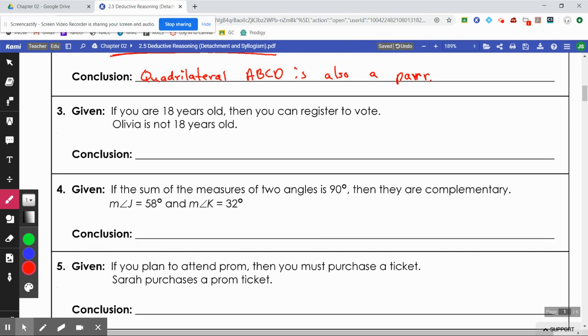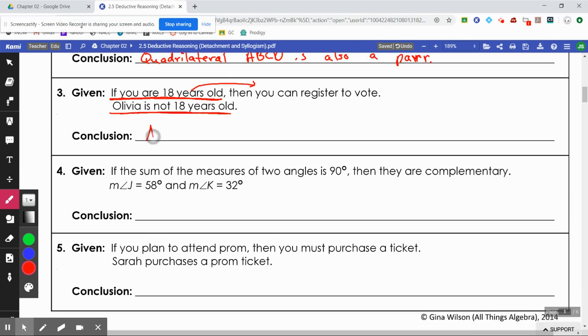Number 3, if you are 18 years old, then you can register to vote. Olivia is not 18 years old. Okay, now this says if you are 18 years old, then you can register to vote. Olivia is not 18 years old. This is not the law of detachment. The law of detachment says if this is true and this implies this, then if we know that this is true, does it say down here that that is true? No, it says it's not true. So I'm just going to put no conclusion for now.